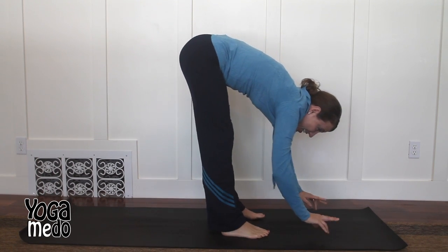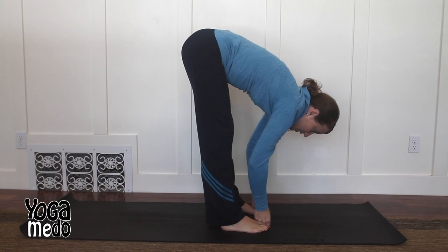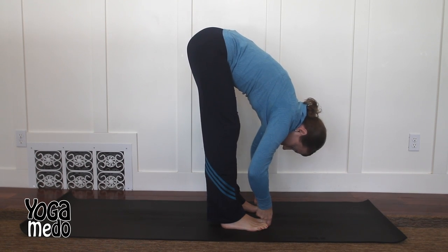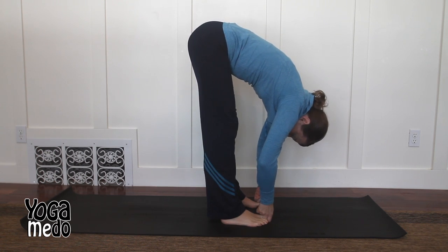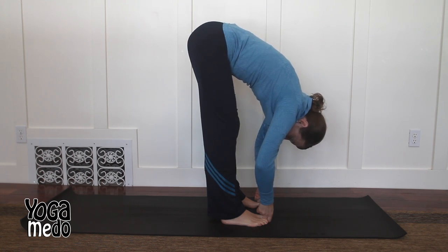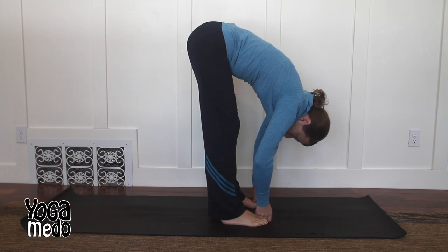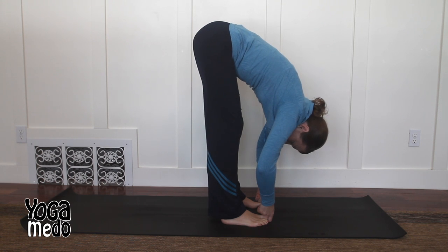Good job. Now stay here. Take these fingertips, wrap them around the big toes, and slowly pull your chest toward your legs. Now stay here for 3 deep breaths. Inhale and exhale. Good. This is big toe posture. You're using your big toes to help stretch all those leg muscles.